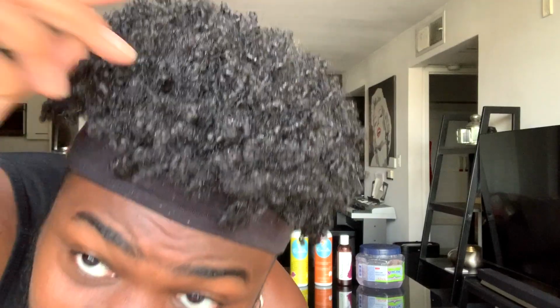I have the products I'm gonna use over here. This is actually a wash and go from a week ago. I wanna just give you guys a quick view so you can see how the wash and go looks after a week. But it's definitely flaky right now. It's definitely frizzy because it's been a week and I haven't done anything with my hair. I haven't stretched it, haven't applied any other products in it. It's just been sitting here. So now it's definitely time for a wash and go.